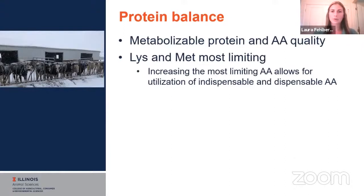And so I would like to note that it's not adequate just to look at crude protein content. Just by increasing the crude protein, we don't know exactly what's going on with the actual protein quality. So now we need to switch to metabolizable protein and looking at those amino acids that are in the diet. Most notably, lysine and methionine are going to be limiting, particularly for milk yield. And by increasing those limiting amino acids, the cow's actually able to then utilize the indispensable and dispensable amino acids at a greater rate.